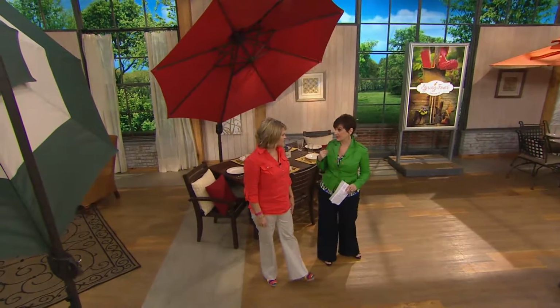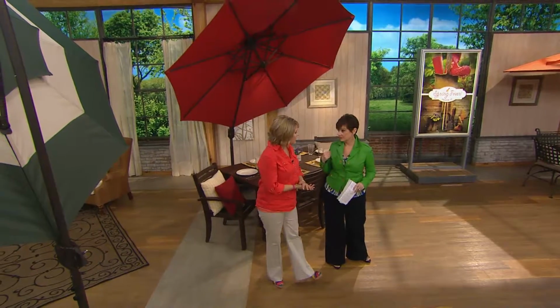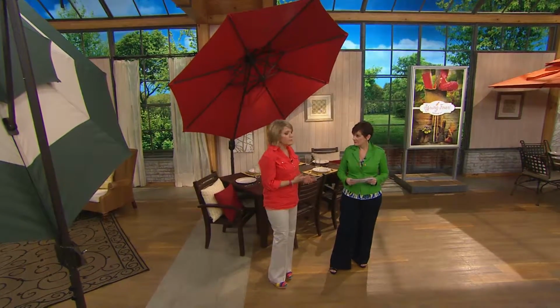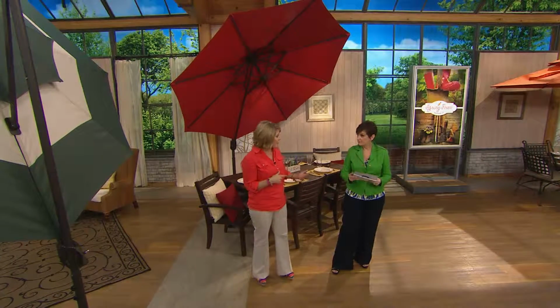Do I need a base for this? You do need a base. It does not come with the base, but it does come with the crossbars. So there is one available for you on QVC.com if you don't already have one for an offset.